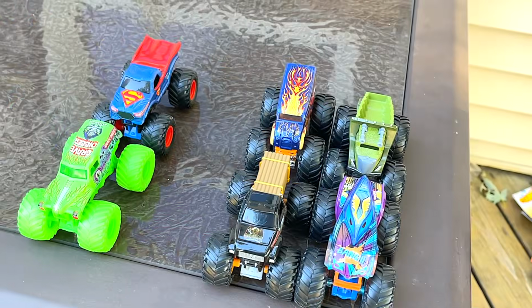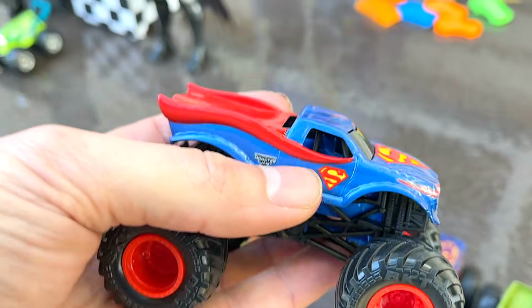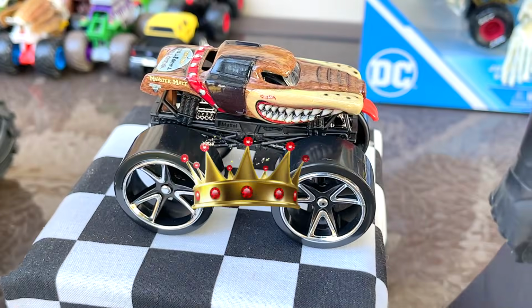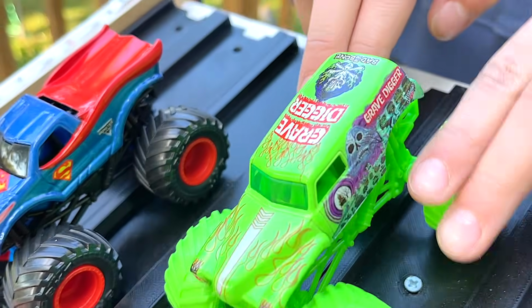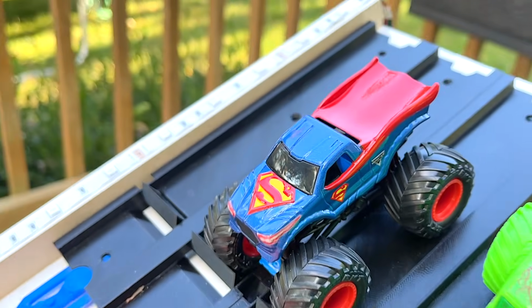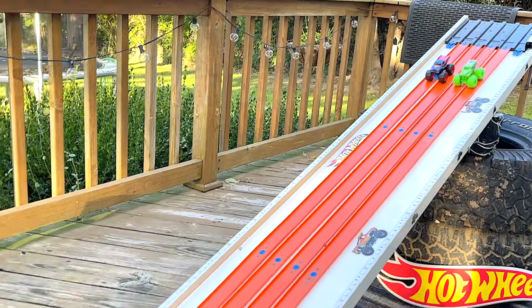We're down to 6. Who are you going to pick next? Superman, my favorite. Against Gravedigger. Oh, the Gravedigger, very popular truck. He's watching and waiting. All right, she's got him locked and loaded and ready. Who are you picking? Gravedigger. I'm going to pick Superman. Here we go. On your mark, get set, go.